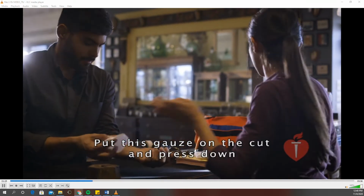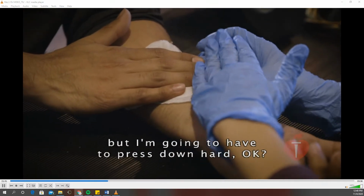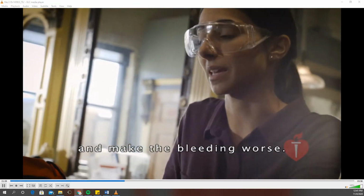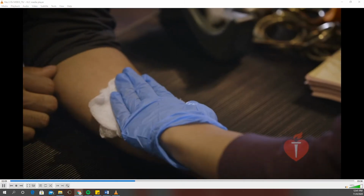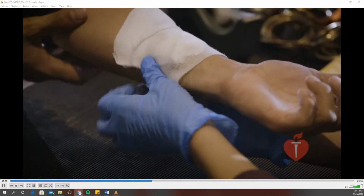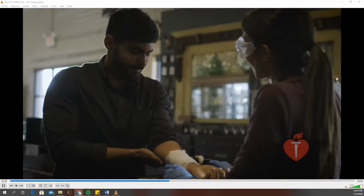Put this gauze on the cut and press down while I get my gloves on. Okay. I would have never thought this would happen to me. It's all right, things like this happen. All right, I'm gonna try to get the bleeding to stop, but I'm gonna have to press down hard, okay? Okay. Okay, it's bleeding through, so I'm gonna add some more gauze. Can you take the old one off? No, it might pull out some clots and make the bleeding worse. I'm gonna push down a little harder with this extra gauze, and I think we can get the bleeding to stop with a little more time and pressure. Okay. Okay, looks like the bleeding has stopped. Let's get a bandage on it. There you go. Thanks.